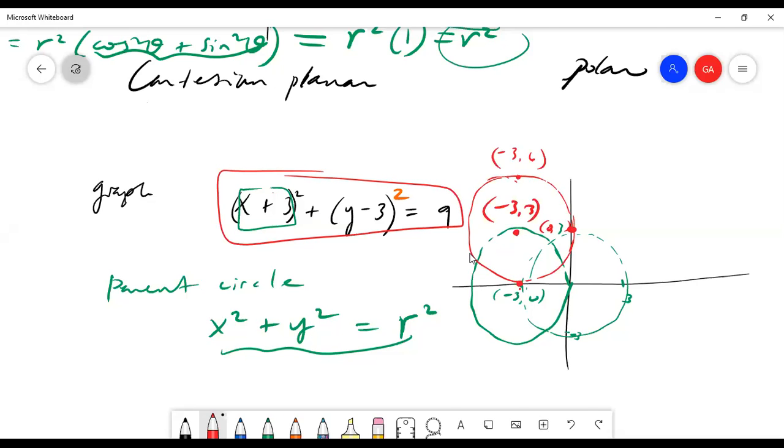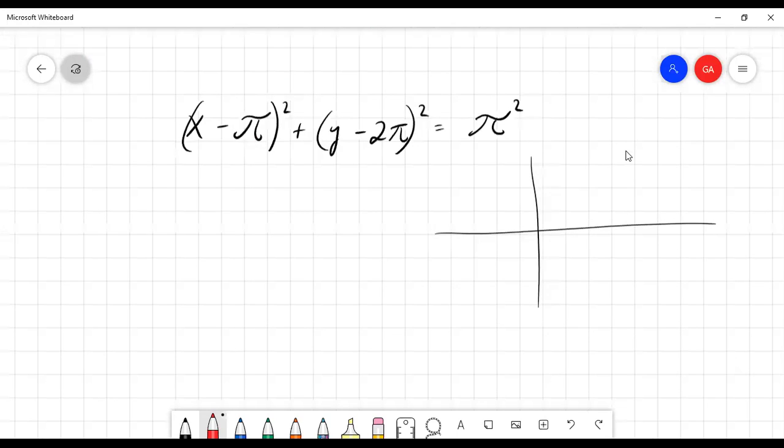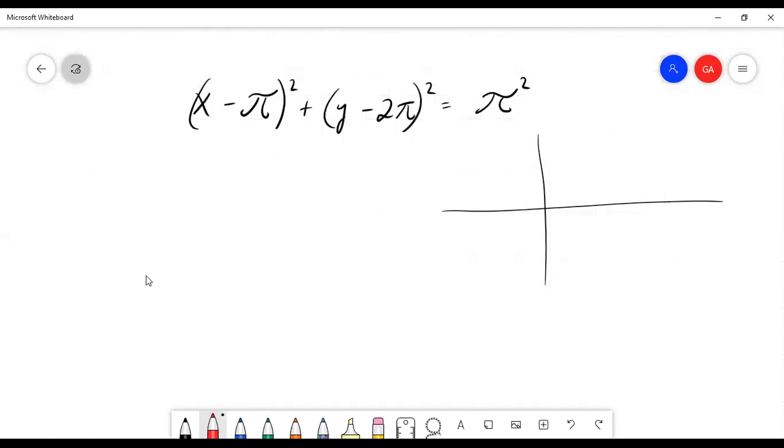Let's just do a few more examples. This is a bit harder. You have to think about the numbers a bit more abstractly, but it's the same exact problem. Okay, so someone tell me, what does the -π do? If I have my parent circle here, what does the -π do?